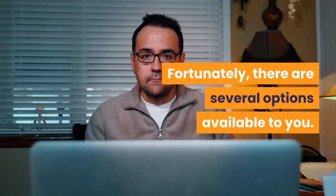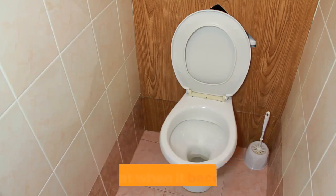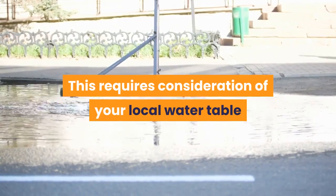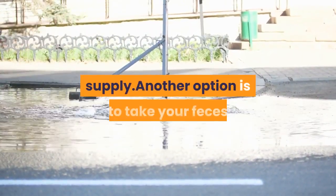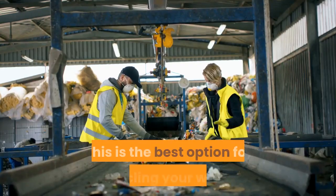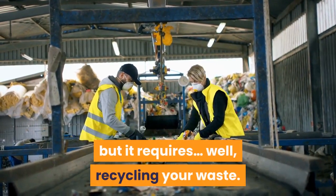Fortunately, there are several options available to you. You can dig yourself a latrine or outhouse and repeat when it becomes full. This requires consideration of your local water table since you don't want to contaminate your water supply. Another option is to take your feces and use it to create fertilizer. This is the best option for recycling your waste, but it requires, well, recycling your waste.